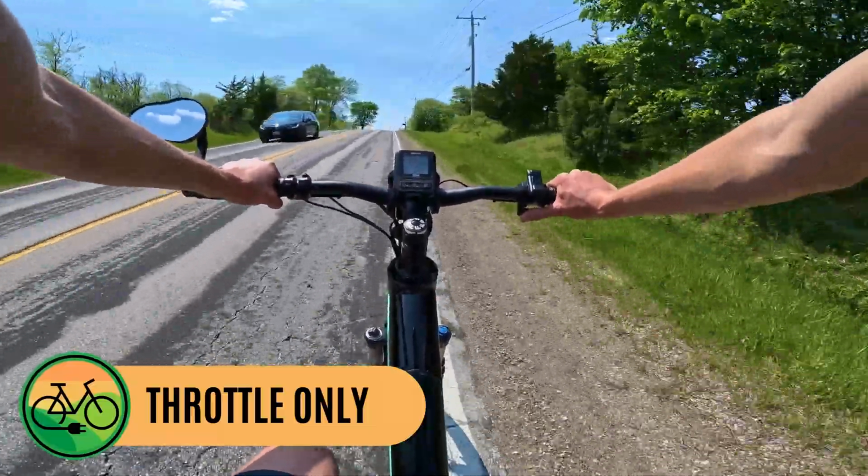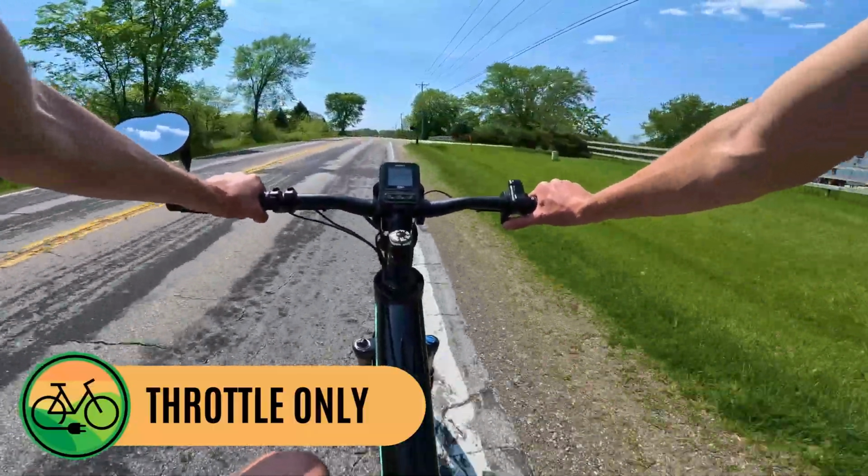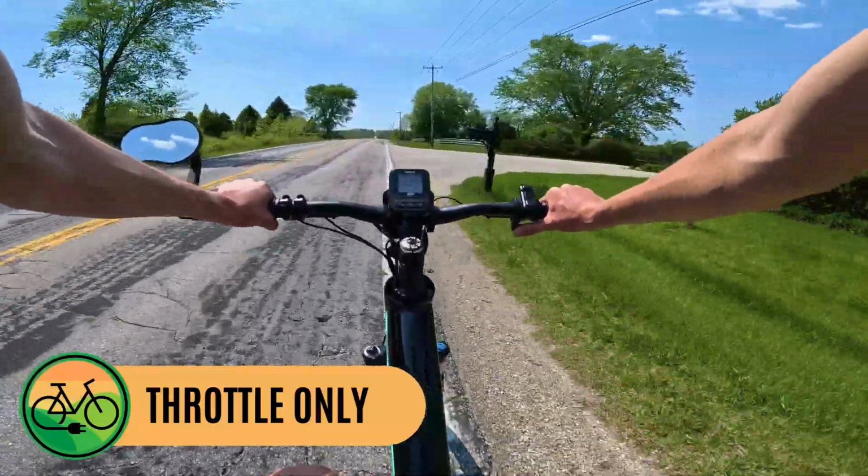And of course, on an electric bike with this much battery power, if you wanted to just throttle around, you don't need to worry as much about range.